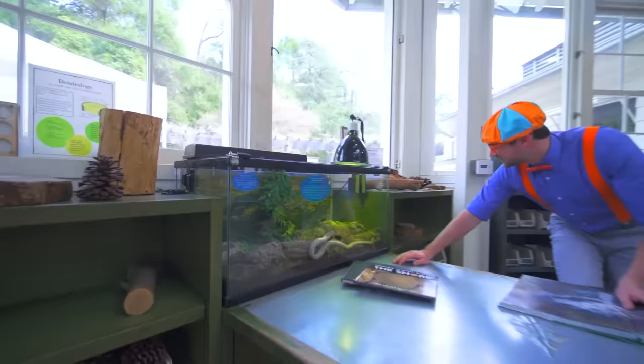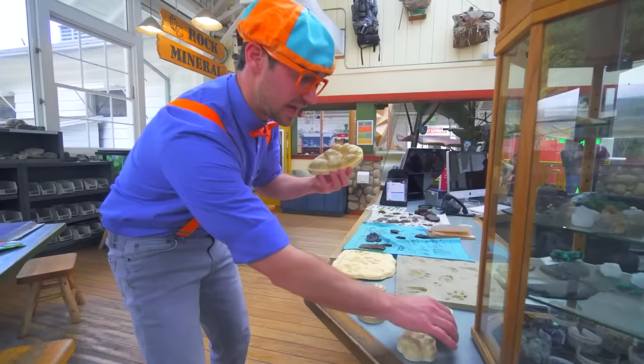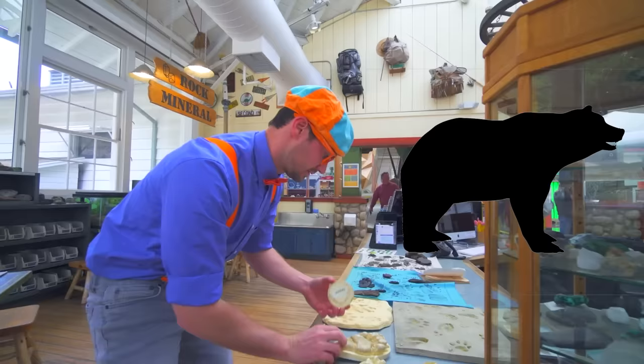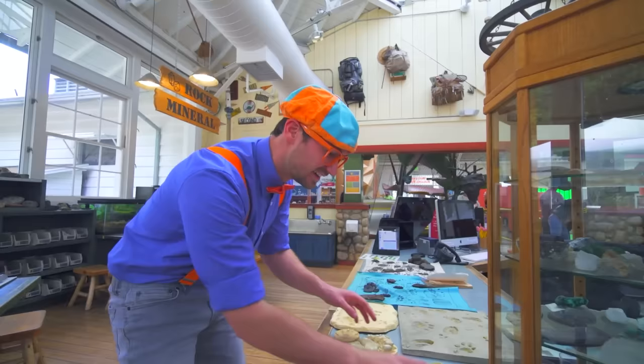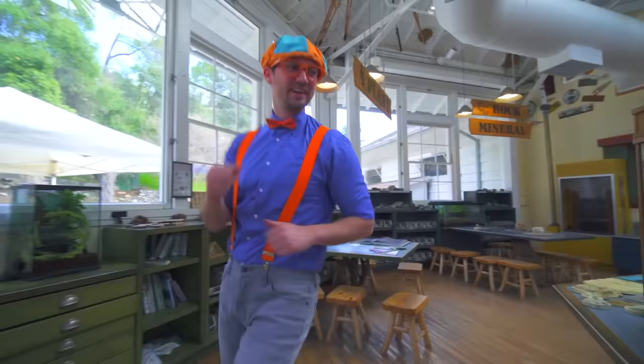Wow! Let's see what else there is. Oh! Hey! Look! Ooh! Some paw prints and hoof prints of some animals. Like this? This is a deer. This is a bear and a raccoon. They love to steal my lunch. Ooh, what's this? A mountain lion.